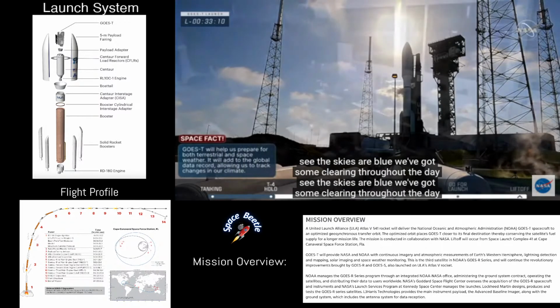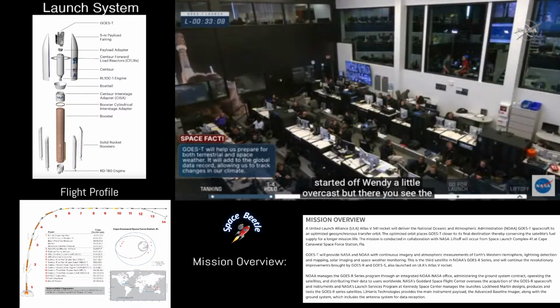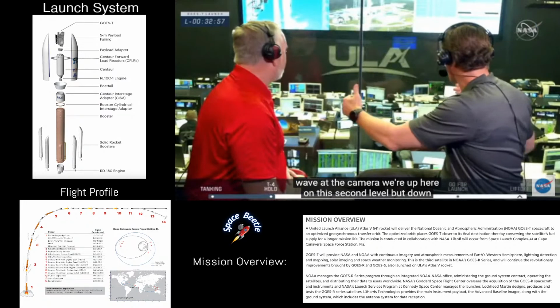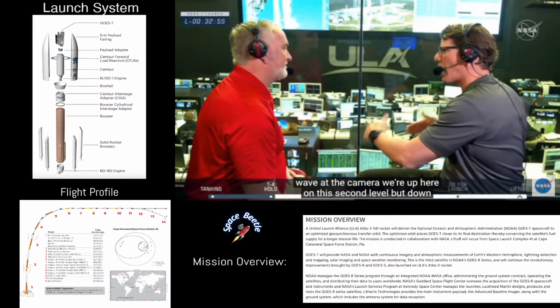We are in the nerve center of where launch is happening. We're going to turn around in our seats and wave at the camera. We're up here on this second level, but down below on the first level is the launch team, and you can see the 3 levels there, the 3 rows. This is where all the action is happening.